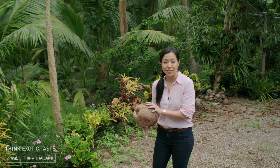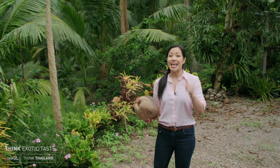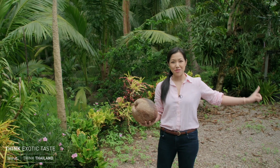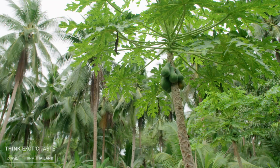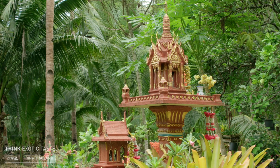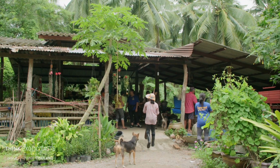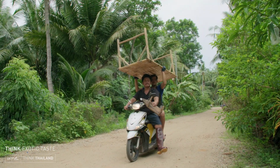I am in the province of Samut Songkhram, which is just super close to Bangkok, just a couple of hours out, and that is where they grow a ton of coconut, as you can see all around me. Let's get started. This plantation is so lush, serene, and just beautiful. And this is also actually a family home. These lovely people showing me around are all part of the family who owns this coconut plantation.